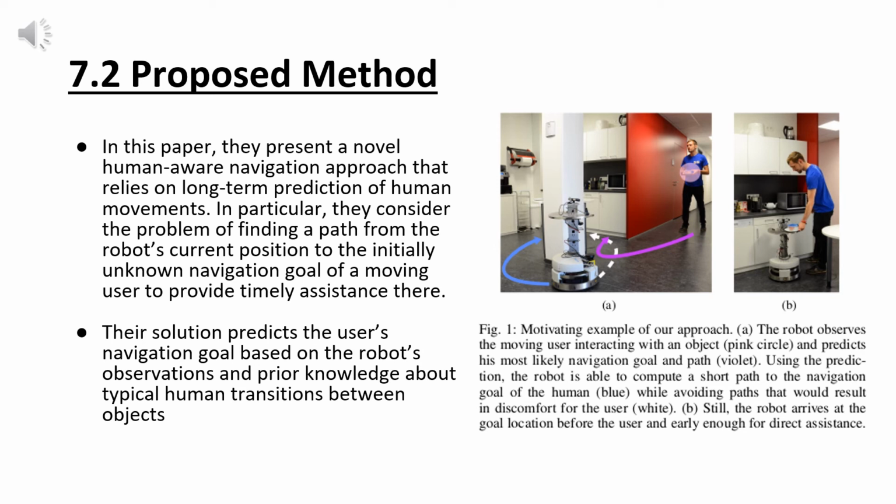To summarize, the contributions are as follows. Number one, a human-aware navigation system based on long-term movement prediction, human comfort constraints, and path planning on a time-dependent cost map. Second, the conduct of a survey about human comfort to evaluate different navigation strategies. Third, an evaluation of the complete system in terms of arrival time and human comfort in comparison to state-of-the-art methods, both in simulated environments with predefined metrics, and in real-world experiments with direct human feedback.